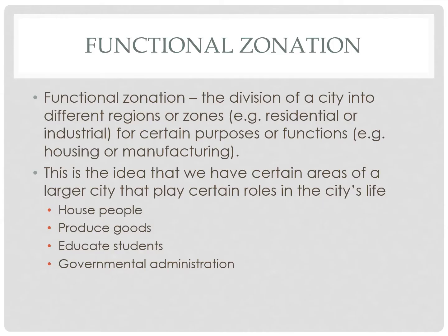So now let's go ahead and start explaining why these different types of things happen. In order to do that, we're going to introduce a couple vocabulary terms. First being functional zonation. The definition is the division of a city into different regions or zones. The example they give is residential or industrial, for certain purposes or functions, for example housing or manufacturing. Essentially, functional zonation means that different zones serve different functions.